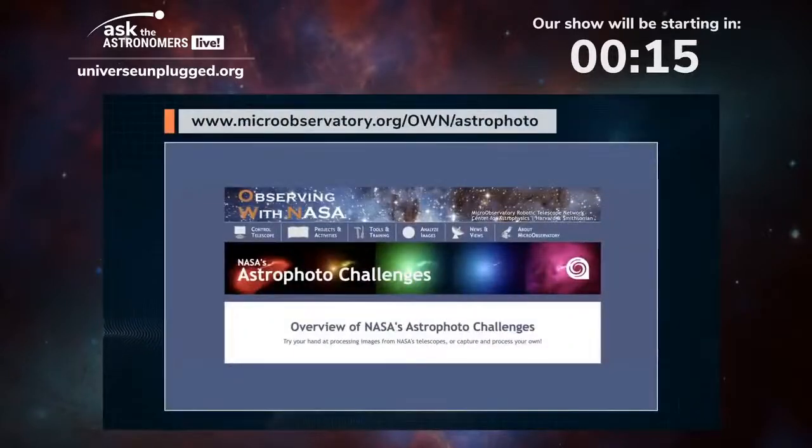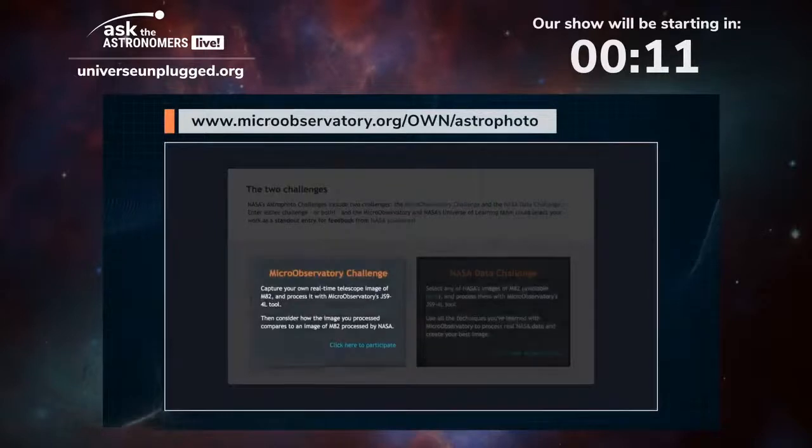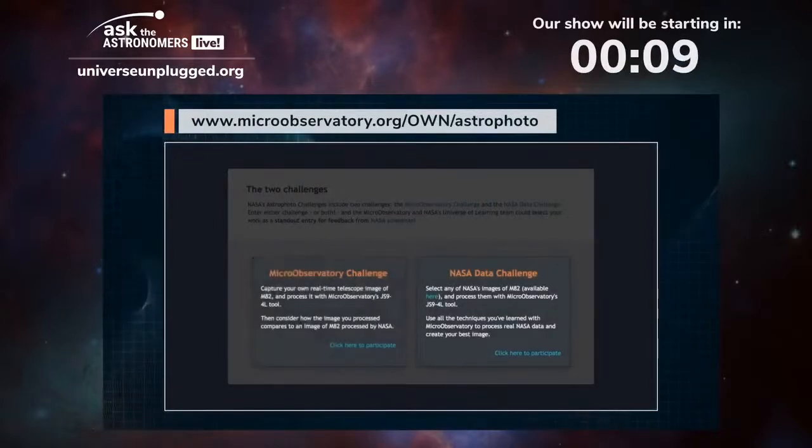Please make sure to share your image with us. Tell us about your creative choices. Why did you use the color schemes that you did? Were your choices scientific, artistic, or both? Now go create your own astronomy photo by selecting either the Micro Observatory Challenge or the NASA Data Challenge. Or try both.